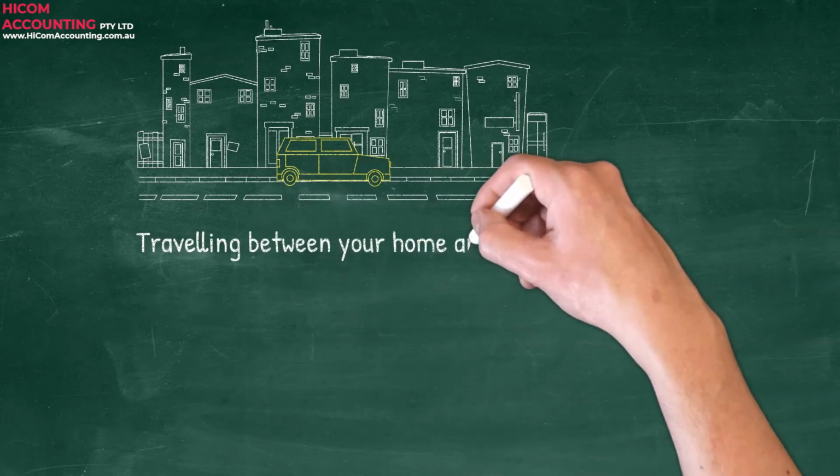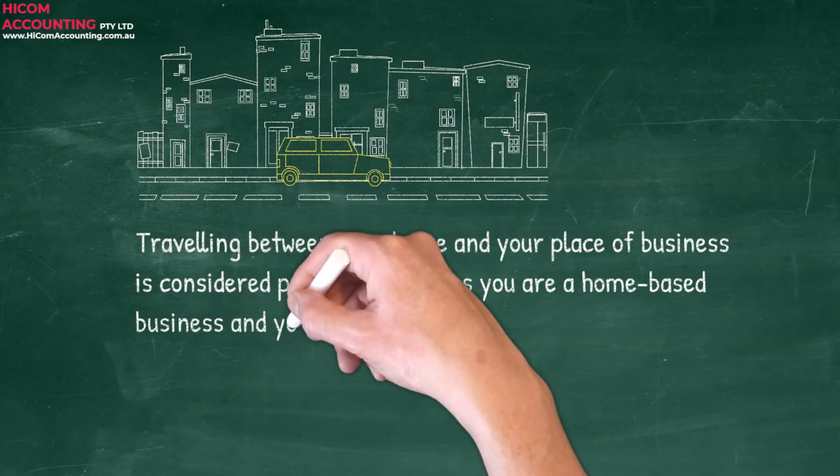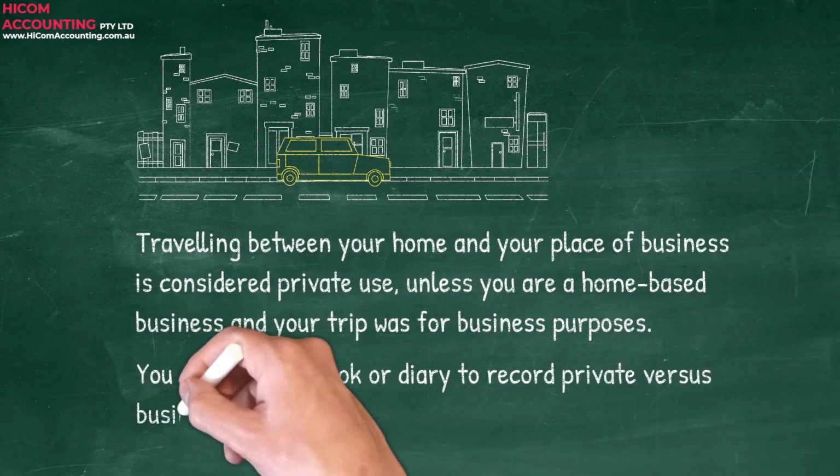Traveling between your home and your place of business is considered private use, unless you are a home-based business, and your trip was for business purposes. You can use a logbook or diary to record private versus business travel.